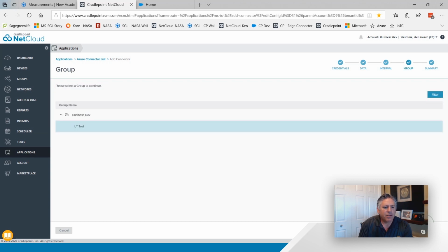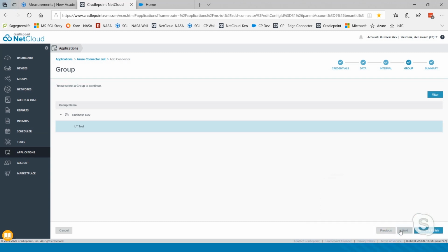And then the unique thing with Cradlepoint is we operate, because a lot of our customers have 10,000, or even I think our largest customer might have 50,000 units deployed in their network. We create what are called groups of devices. And this way, when you edit the group, it reflects those configuration changes across all 50,000 devices.